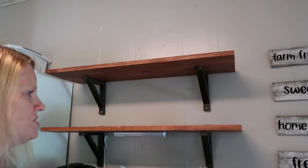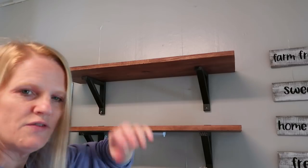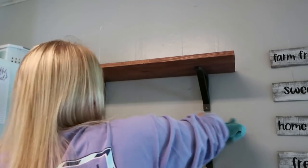By wiping all these shelves down and then putting up the decor. It takes forever to try and figure out where things are gonna go, but I've been working on it for a little while off camera. For now, I'm just gonna wipe everything down and then try and put everything back up.